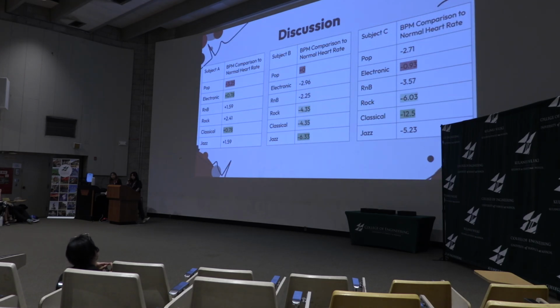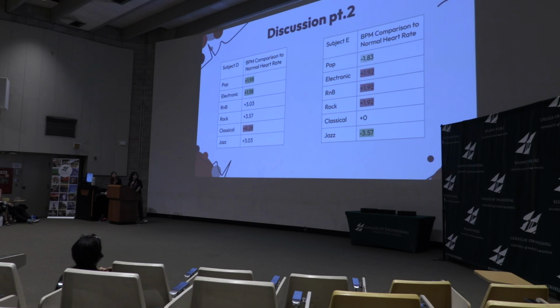These tables compare the normal BPM of that participant to the BPM of each of the genres for all subjects. The red highlighted numbers show the least optimal genres as it increased heart rate instead of calming it. Conversely, the green highlighted numbers show the most optimal genres as it calmed the participant's heart rate. There are also some outliers. For example, classical may seem to be very efficient in lowering your heart rate, but in subject D, it shows that classical really raises their heart rate. So maybe it's down, I'm not sure. And it's also shown that pop can also lower their heart rate.